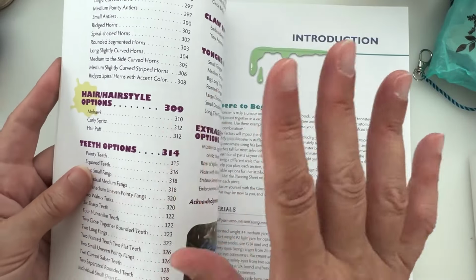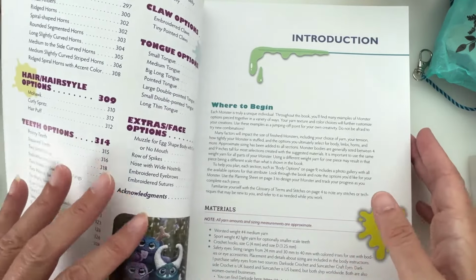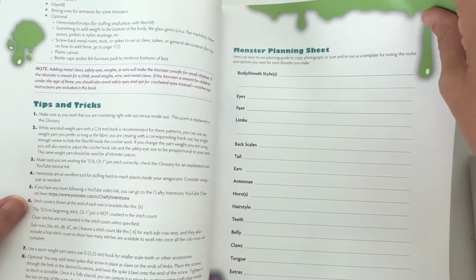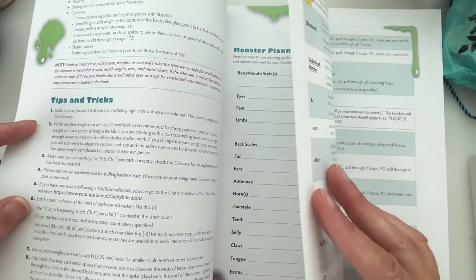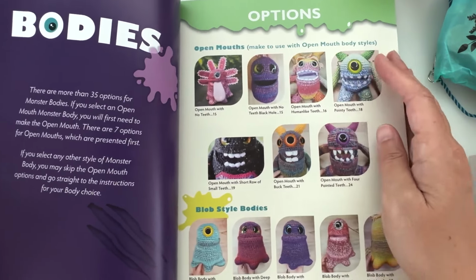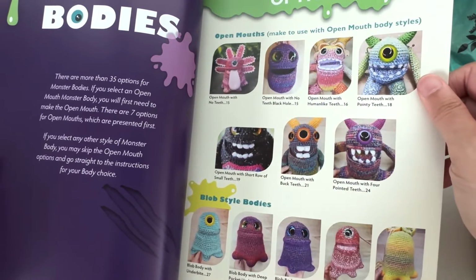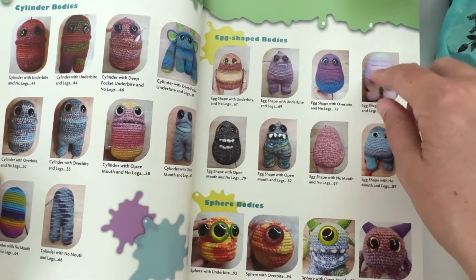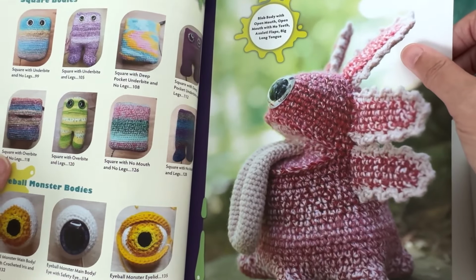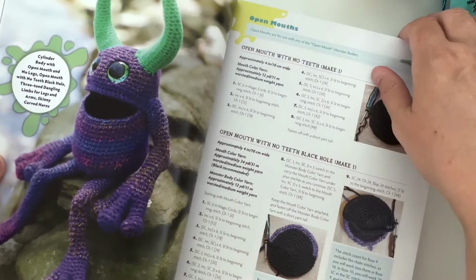It's very much in the same format as other books, where you can pick and choose the bits to make up your creature. There's your monster planning sheet. There's quite a bit to read with little tips and tricks on how to put things together, where to start. But you've got little options with pictures of the eventual style. Egg-shaped bodies, that looks quite a nice one. Cylinder bodies. The blob body, quite like that. I love this guy. Look at him, and I like his horns.